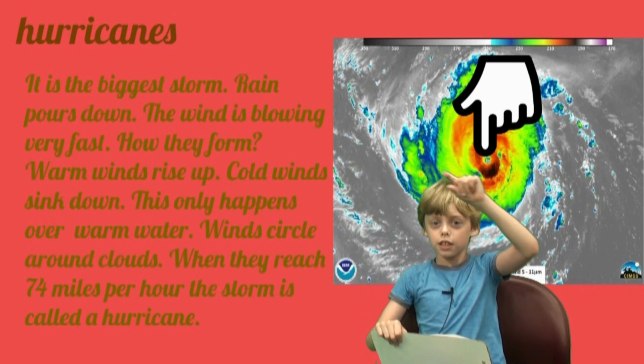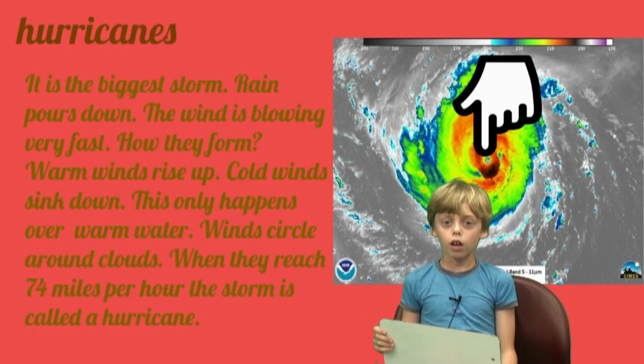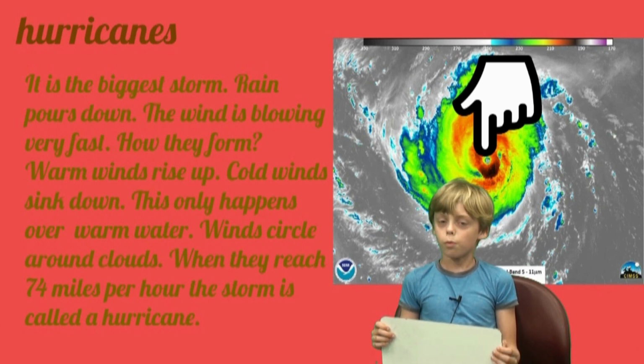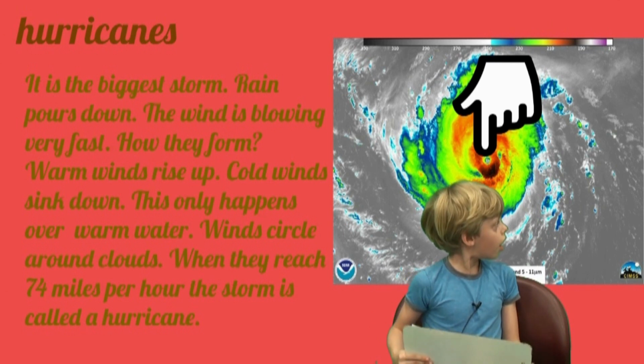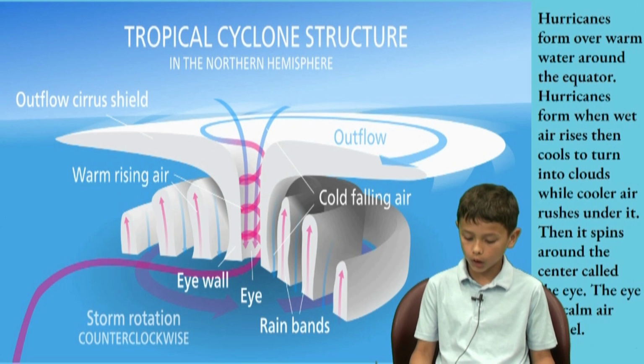Up here, the arrow you're seeing is pointing to the eye of the storm. That part, even though it is known as the smallest part, it isn't very deadly. It's just calm winds. Here comes Jackson to tell you more. Hurricanes form over warm water around the equator. Hurricanes form when wet air rises and cools to turn into clouds, while cooler air rushes under it. Then it spins around the center called the eye. The eye is a calm air tunnel.